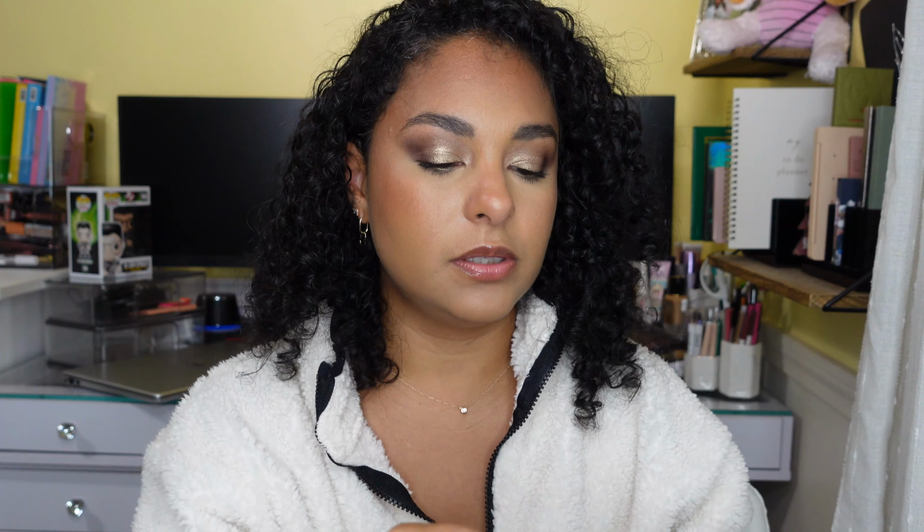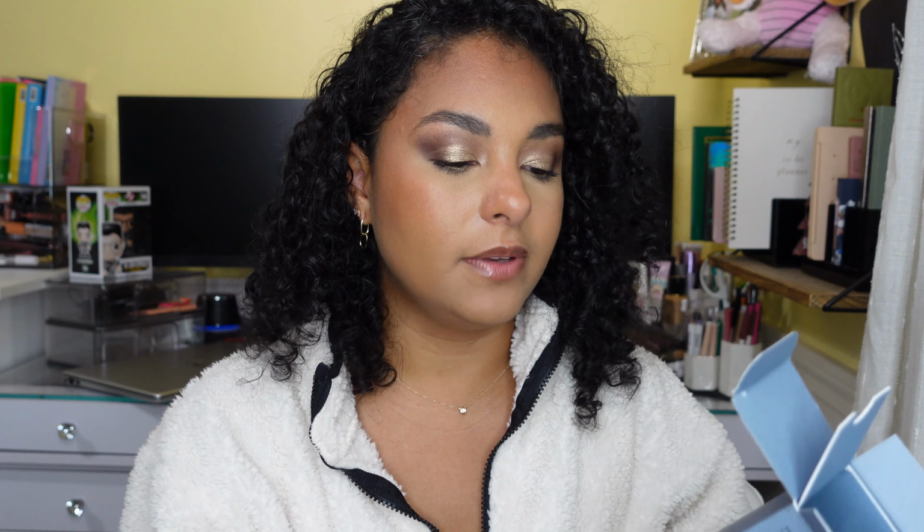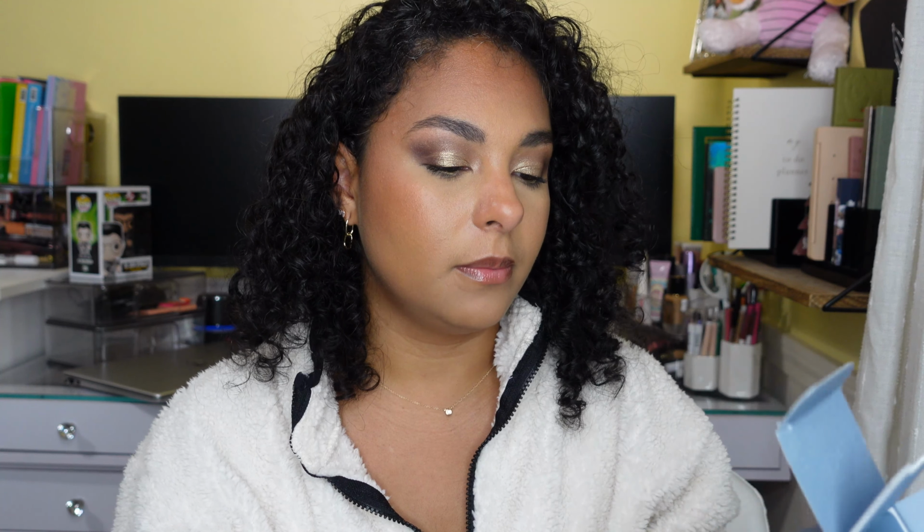All right. So that was my free little birthday present. Then I picked up the Great Skin from Merit. I really like this brand. And it came out with this oil. And I forget who did a video on it, but they were loving it. It's the Instant Glow Serum.